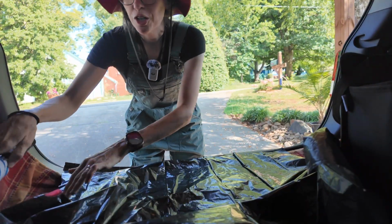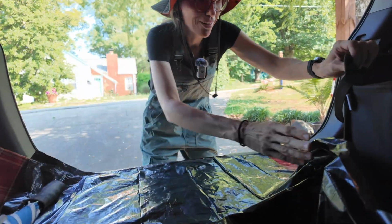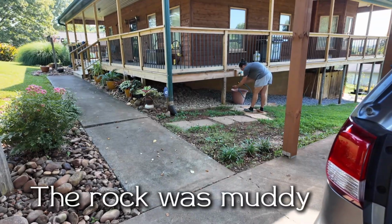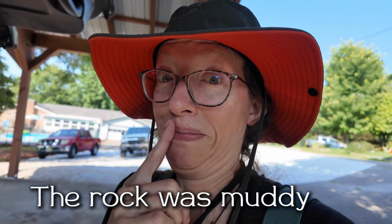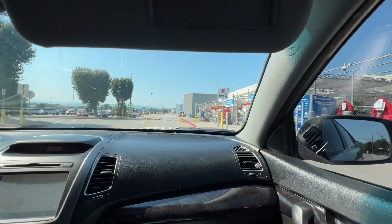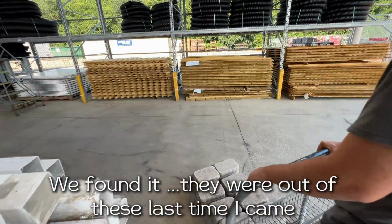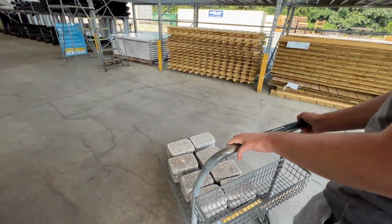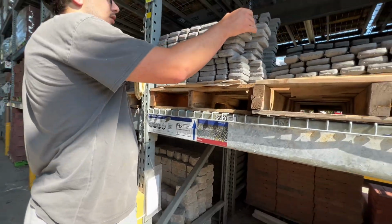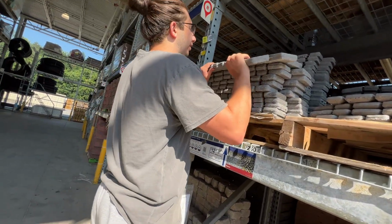We just cleaned the car. I wanted it to stay clean just for a little while. There he is. You don't ever have any warning system. It's heavy. It is heavy?